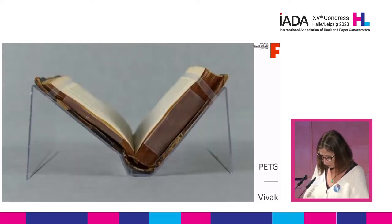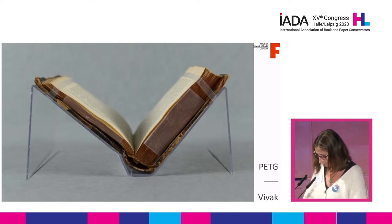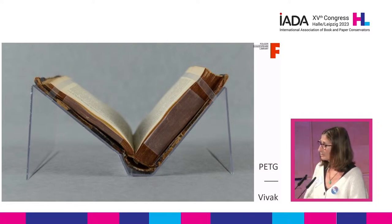This is what something looked like. Maybe not the best example, but it looked a little clunky, large legs. The sides produce quite a bit of glare when it's in the exhibition case. And in addition, the cradle cannot be reused because it's tailored to that one book. So there was simply a lot of waste.